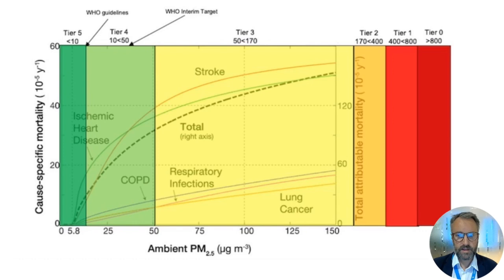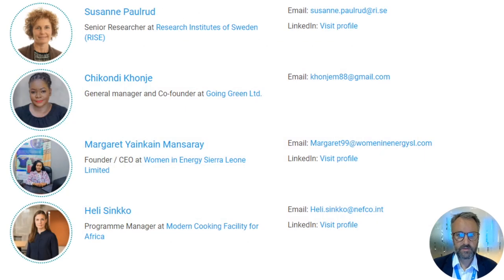So mentioning that, as a final slide here, I will end my presentation and hand over to the first speaker, Susanne Paulrud from RISE in Sweden, who has 30 years of experience as an expert in biomass energy processing and energy conversion. She will provide us with a run-through of the benefits and challenges of using agricultural residues as fuel for clean cooking. So with that, can I please hand over to Susanne? Thank you very much.